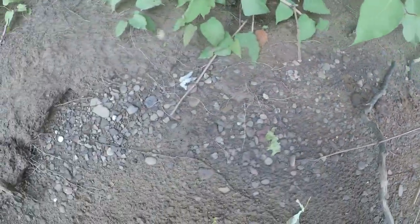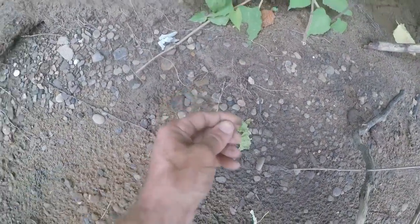Told ya. Man. Picked up a flake and then a point right in here. You can see how this stuff's coming out. There's just a thin layer coming out of here. See it in here in the burnt fire rock. There's a little flake right there.